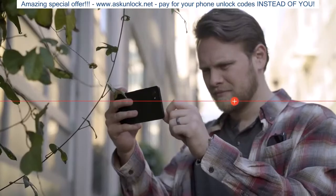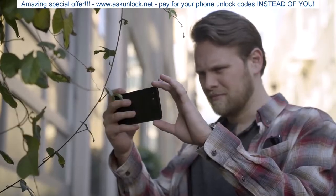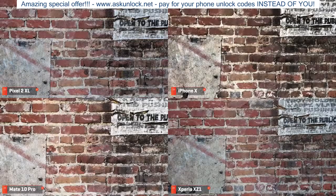Next up is clarity. We'll be going over the sharpness of the cameras and how well each phone stays sharp in dark environments. Now let's start off with an Adam favorite, the brick wall.